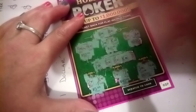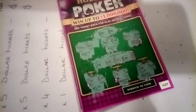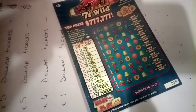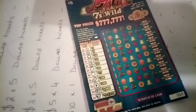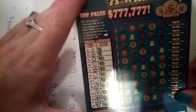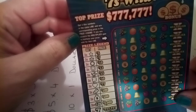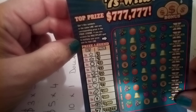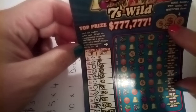And 5. I don't know, I'm going to have to get him to check it when he comes in and tell me if it's a winner or not, but if it is, I'll let you know. That's a white line ticket and it's card 37, so Wild 7s, and I hope you can see that alright. All I'm looking for is three of the same symbols in a line and the corresponding prize. And if you win, scratch and multiply a spot to multiply your prize with that line. Reveal 3 sevens to win the prize shown.